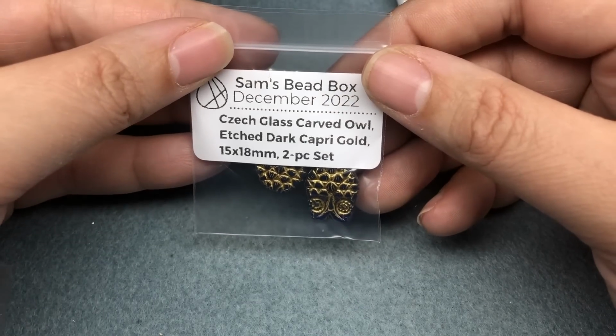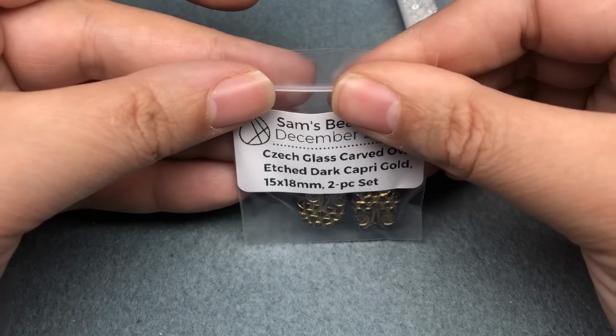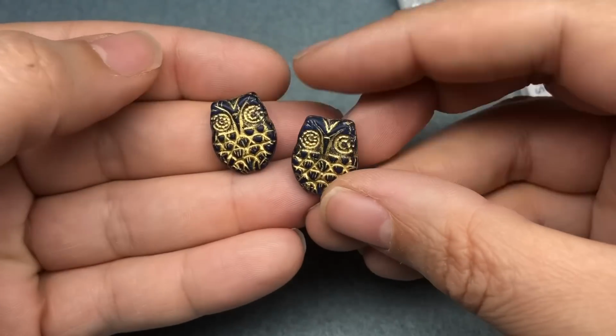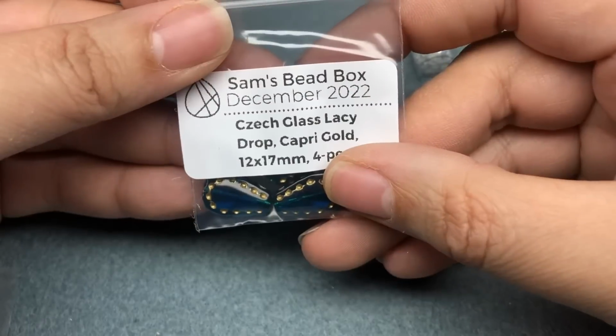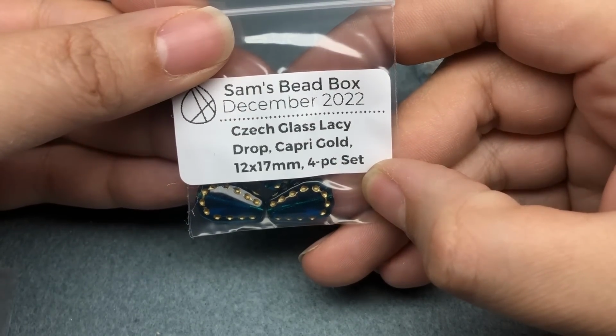Oh, here are the owls. We have check glass carved owl etched dark capri gold, 15 by 18 millimeter, 2-piece set. Very cute. And this is blue. I don't know if it's showing up very well on the camera, but it is blue. Check glass lacy drop capri gold, 12 by 17 millimeter, 4-piece set.